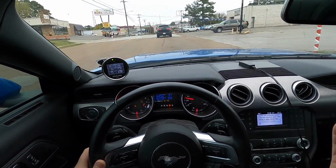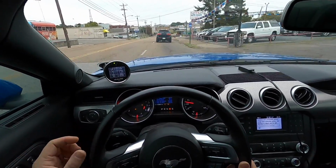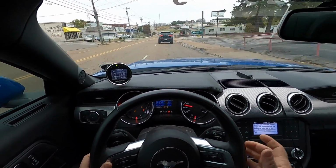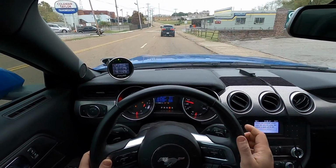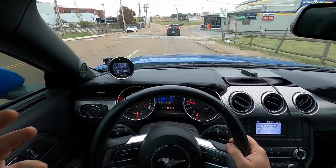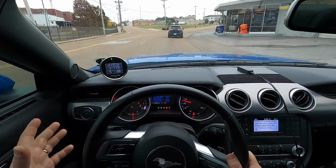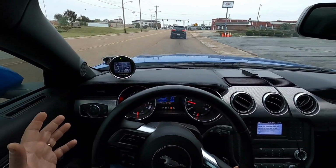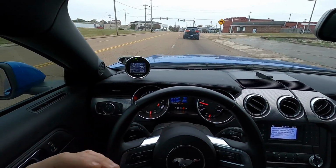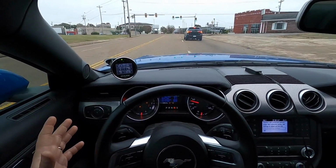I'm very, very impressed with how the car reacts and how the car does. It literally has not given me a single bit of trouble. I put this thing on the rack every week just to check everything out, make sure everything is still tight, and I have not had to do anything to it. I haven't had to tighten anything or adjust anything.